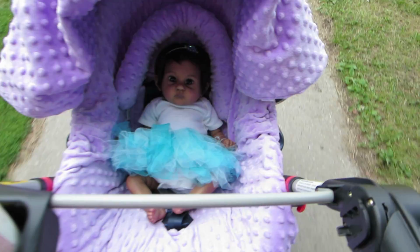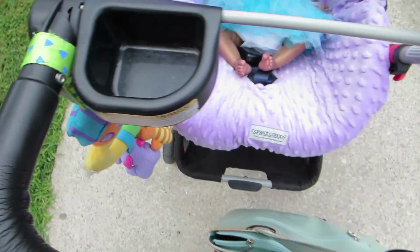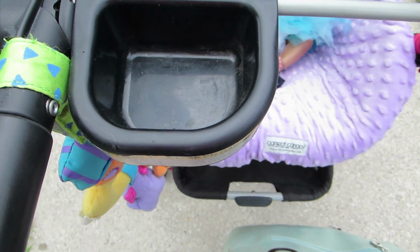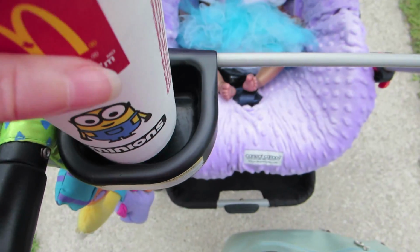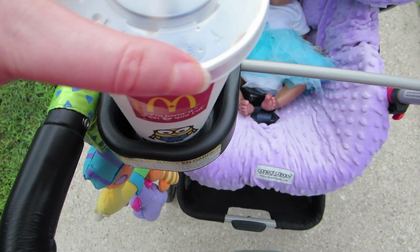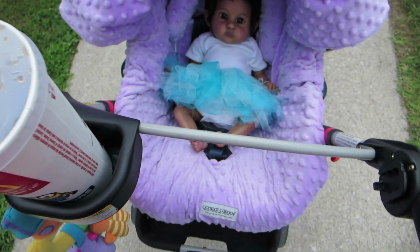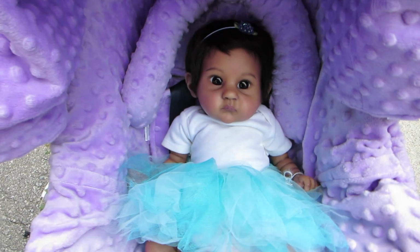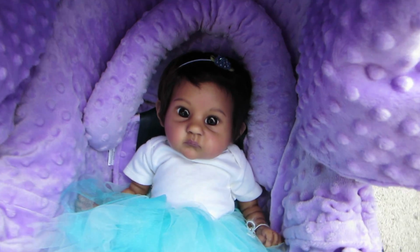I just have to say, I do not like this cup holder on this model of a Snap and Go. It should be round, but it's rectangular. And so you put your drink in there and it just teeters back and forth. Really, really annoying.